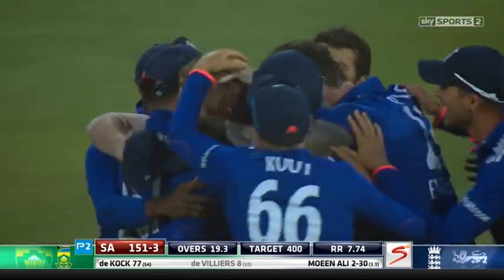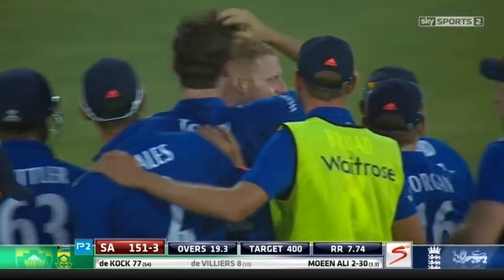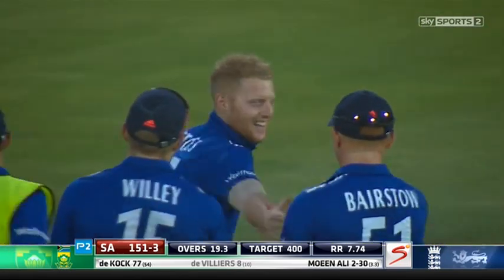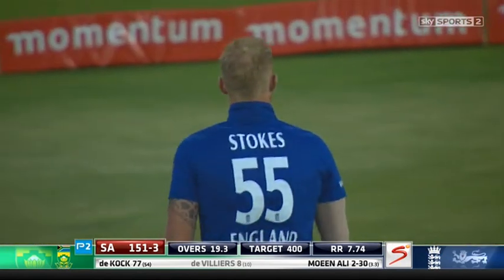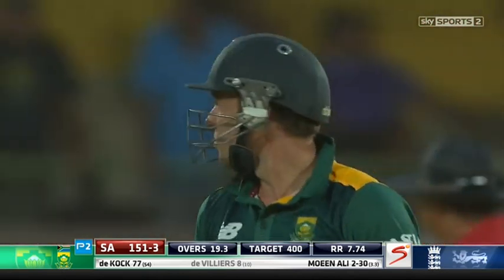Wow. Yeah, absolutely. It's so difficult to judge when they hit hard and they hit flat. And it took a very special moment, a very special catch from a pretty special player in the form of his life. And you can see the reaction from the England team. A, it's de Villiers, and B, the game situation. Now England will feel they're very much ahead of the game.